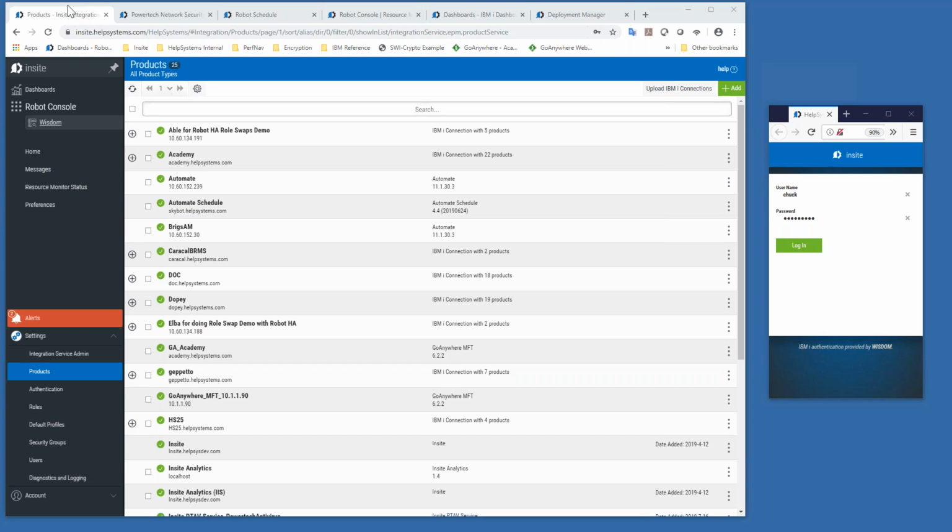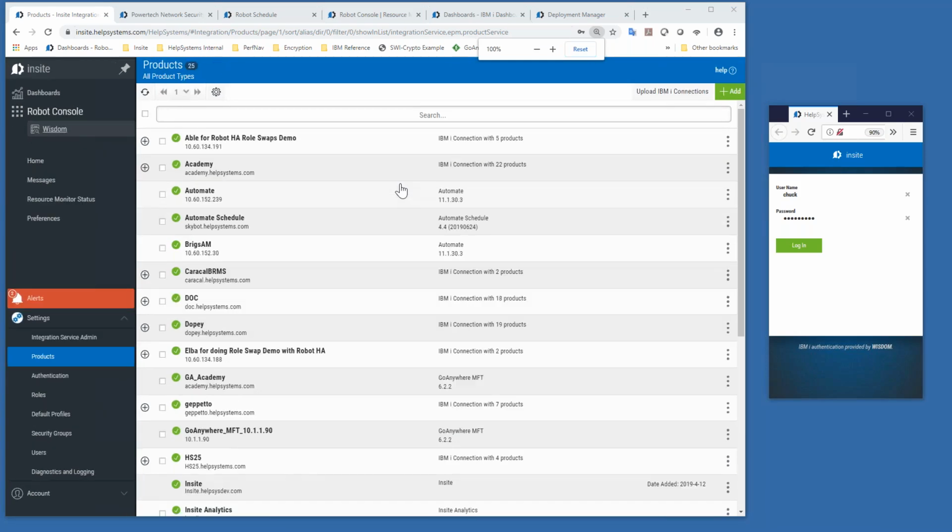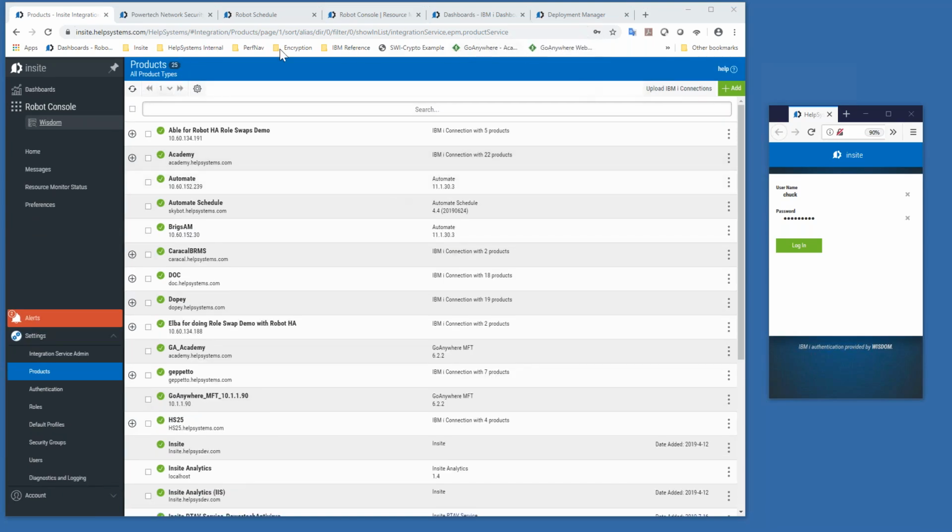Okay, we're going to start with some of the basics as well as diving into some of the PowerTech functionality. But first, let's just remind everybody that this is browser technology. So of course you can have multiple tabs. You can see I have PowerTech Network Security, Robot Schedule, Console, Dashboards, and Deployment Manager across the top. Of course, I can use my scroll wheel. I can zoom in and out depending on what your preferences are. And I've got bookmarks as well, multiple bookmarks here in my bookmarks tab. Everybody's used to that. Everybody knows how to do that.